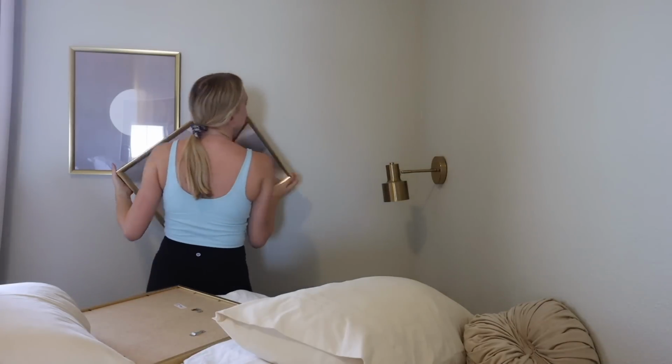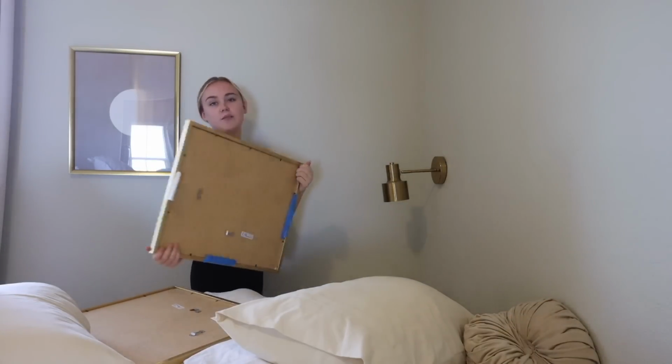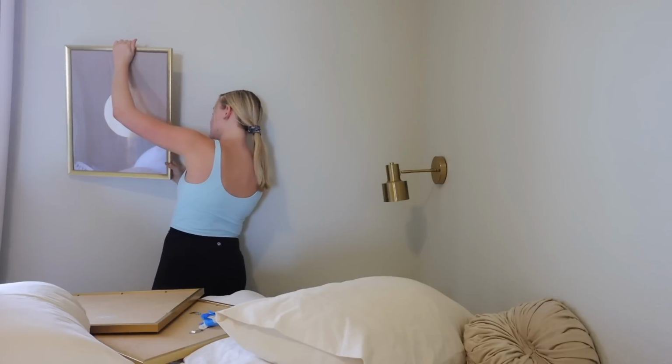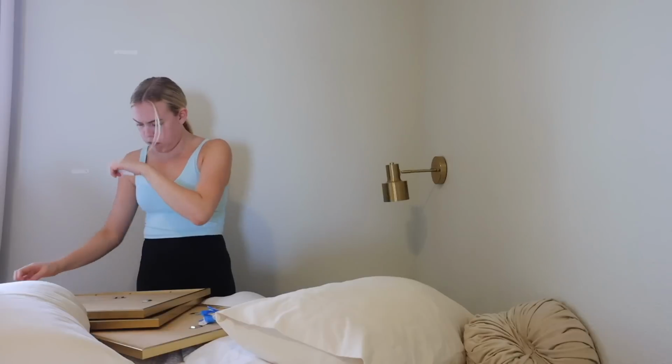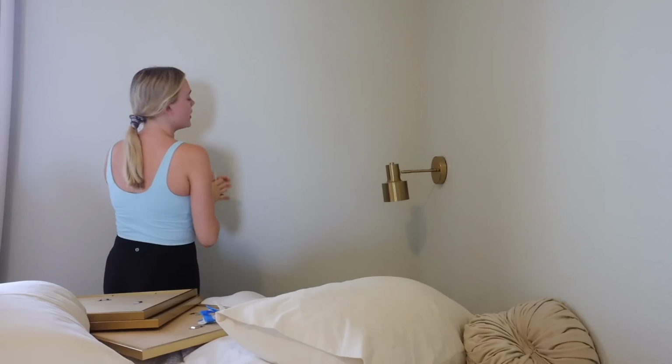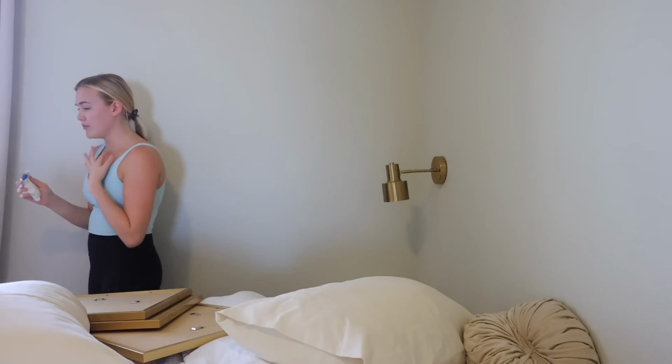I know this is not the correct way to take these off, but this is how I'm doing it. I think there's a splinter in the back of my throat. Okay, cool. They're gone. There's definitely wood shavings in the back of my throat. Wait, does that mean I just swallowed the wood shavings?